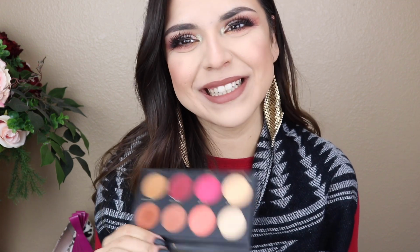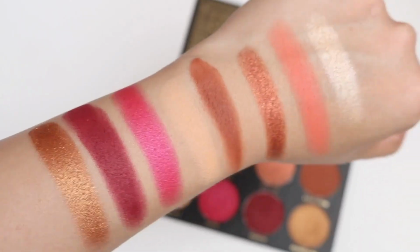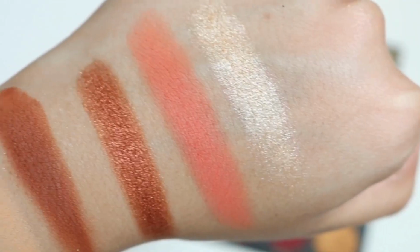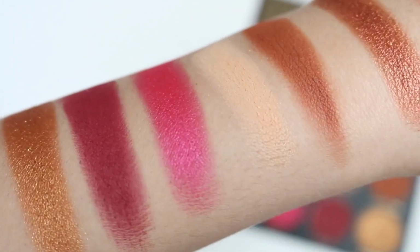Now the next product that I absolutely loved, we have a recent one. This one came in my November 2018 box, and this is the Beaute Grandiose palette. It's this guy right here, and I absolutely loved this palette so much. The colors in here are so rich, so pigmented, and so easy to blend. I am wearing it right now on my eyes.